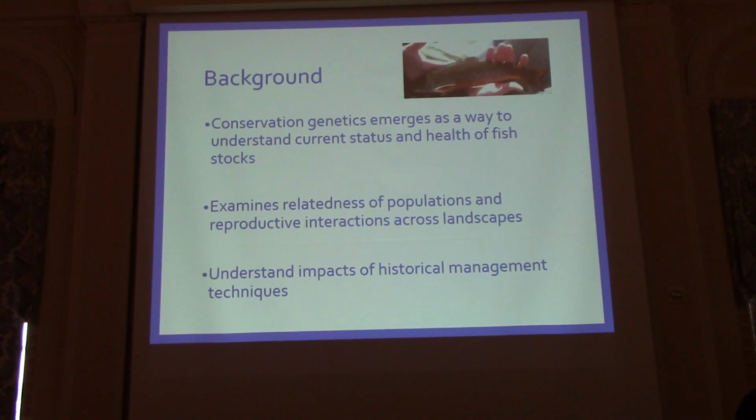Increasingly, conservation genetics is emerging as an effective way to understand the health and genetic status of a fish stock and to understand the regional relatedness of populations and the effectiveness of restoration techniques and rehabilitation efforts. You can also use it to understand the impact of historical management techniques, like stocking.